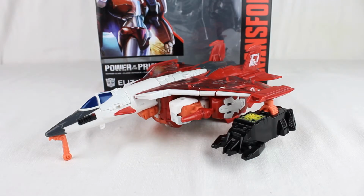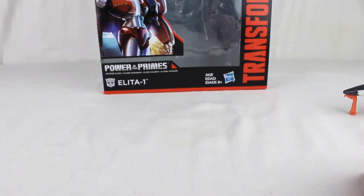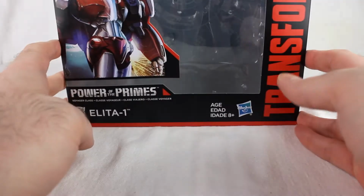This is the Transformers Power of the Primes Voyager class Elita-1. Yes, Elita-1 finally getting a mainline release. I believe she has not really had one. She's had some exclusives, but not a real mainline. But anyway, she's part of the Power of the Primes line now.